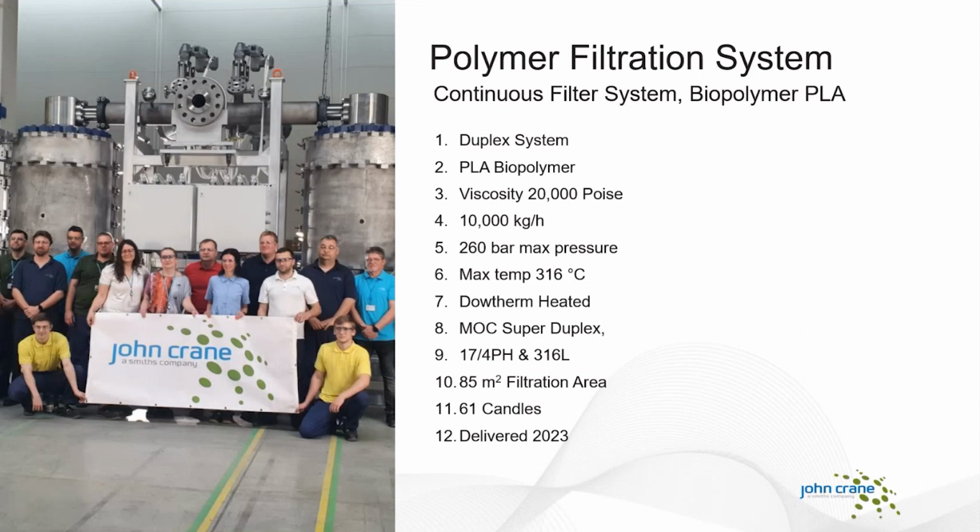But we designed this system, and it turned out a completely different design than any competitive bid. And we were told it was by far the best design to give them the best performance. So we're really pleased with that, and we won the contract. We delivered it in July 2023, and you can see the details there, the viscosities and flows and such like. Very similar really to a large PET, virgin PET type system. And that is it.